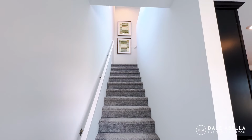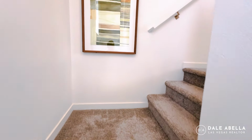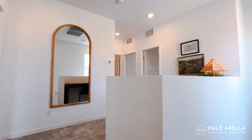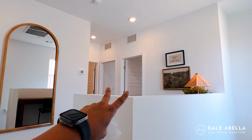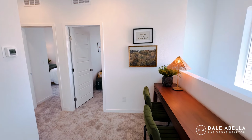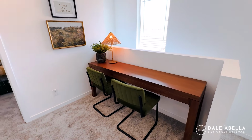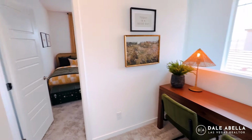Okay, so let's head upstairs. So you have a landing step right here. This is what you see as soon as you walk upstairs. So you're going to have your 2 guest bedrooms over here, and then you're going to have your primary bedroom. All right, so they have this little table set up area. Okay, so your small little loft.